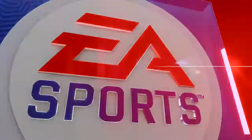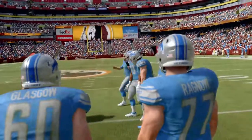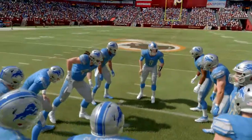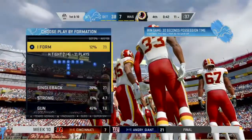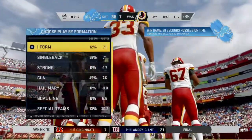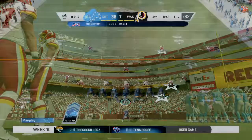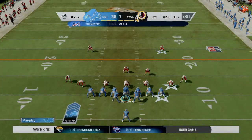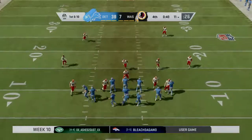And Detroit getting set to go now. And a few kneel downs should just about do it. Now, defensively, they do have all 3 timeouts, but very little reason to use them at this point. It's a party now. It's a party now. And they take a knee.